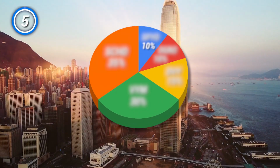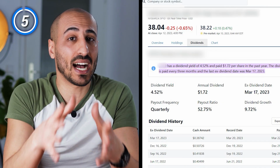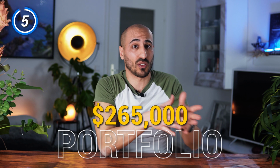Alright, this ETF takes a 10% slice of an ideal dividend ETF portfolio and has a really high but stable trailing 12 months dividend yield of 4.52%. This means that a $265,000 portfolio today will yield you $1,000 per month of free, easy dividend passive income.